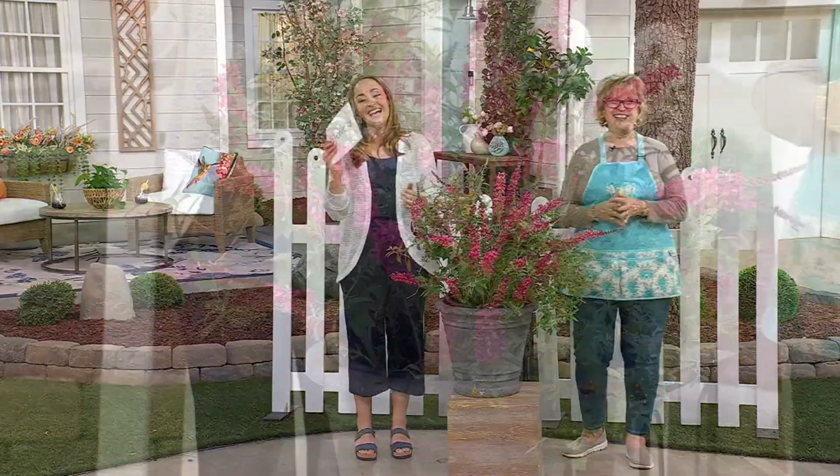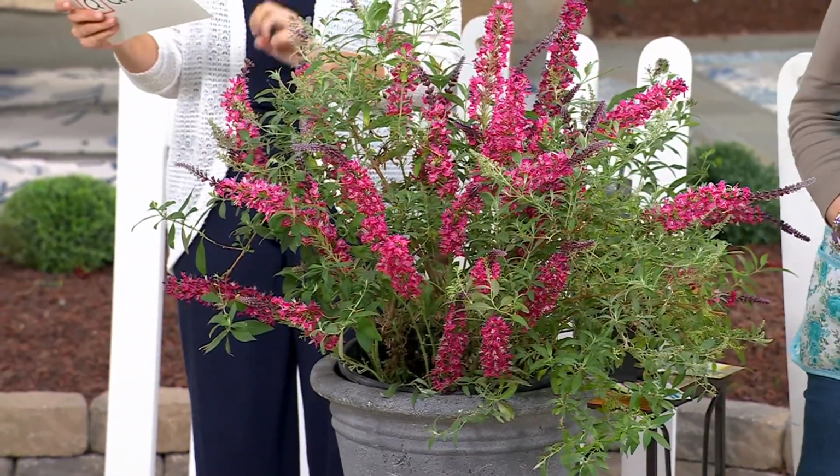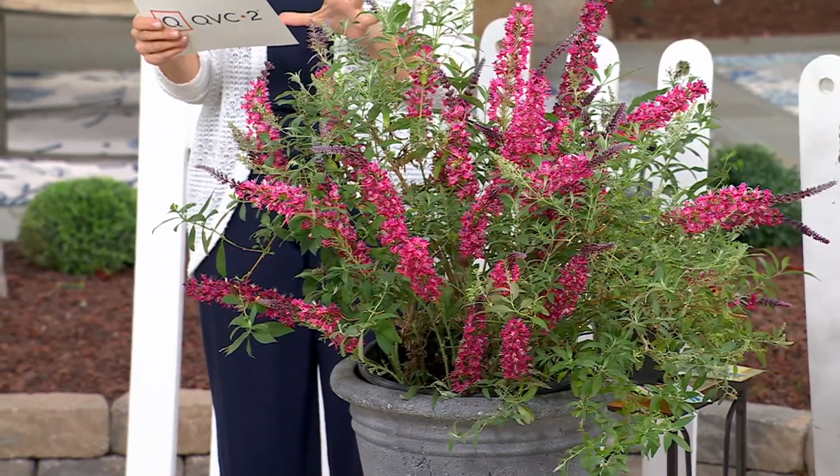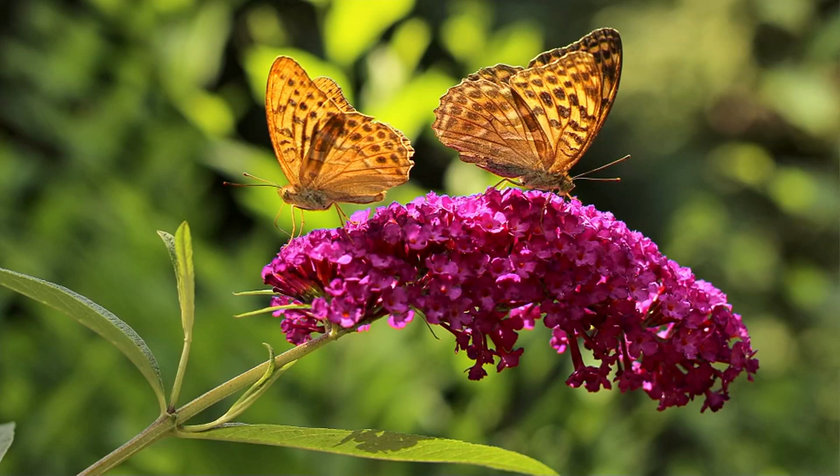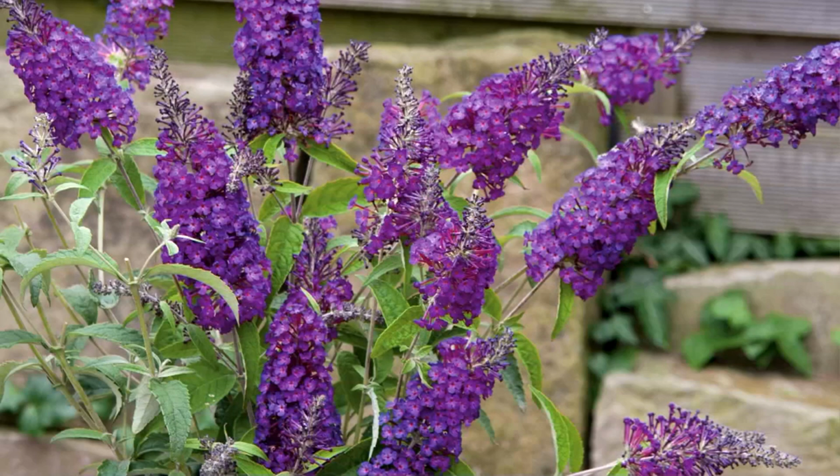Too funny. It's time for my pick of the show. This is a new series of plant. It is the Humdinger series, Magenta Munchkin Butterfly Bush. The magenta color adds such a vividness and a great fragrance. Carolyn, you were saying these smell like vanilla honey. Vanilla honey. Not all butterfly bushes, or buddleia as they're called, have that fragrance. I think this one's really special.